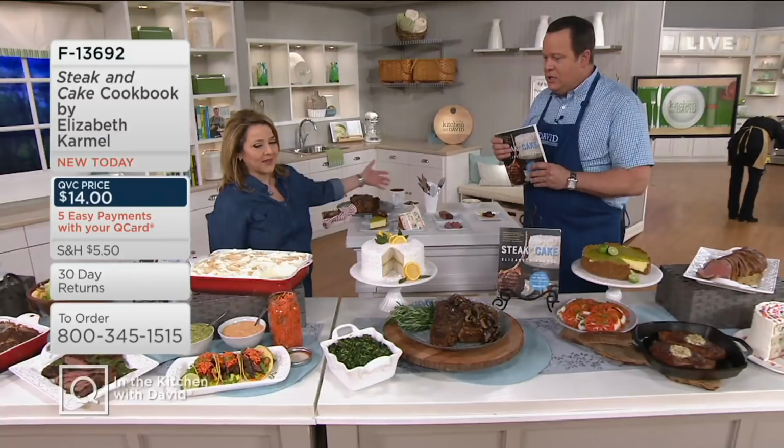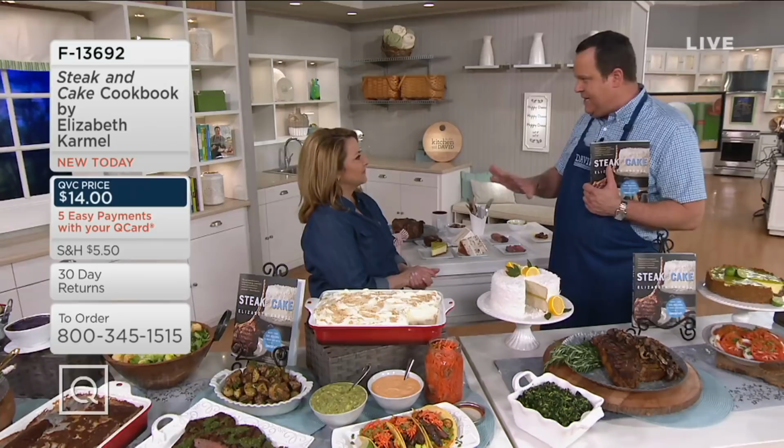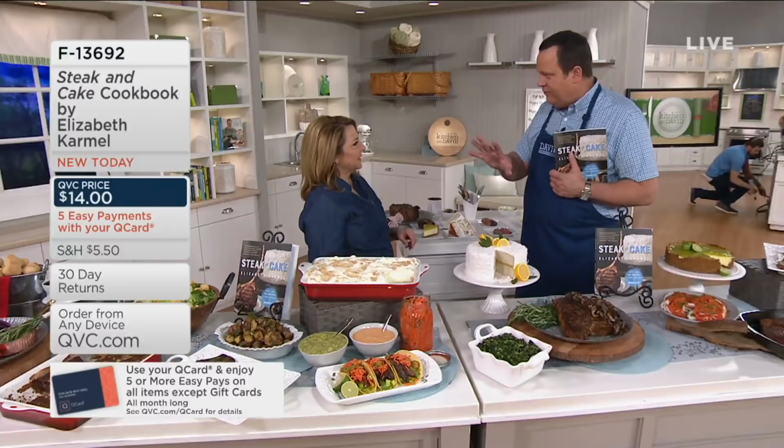So you got over 100 recipes in this book. Actually, more than 100. And what's really exciting is that you've got an even mixture in here of all different kinds of steak and different ways to make it. Exactly. But also great desserts to serve right along with it. And there is such a smorgasbord of food in this book. How did you come by steak and cake?